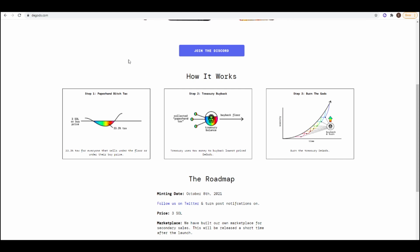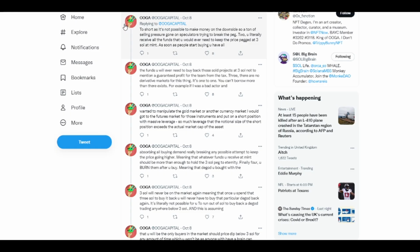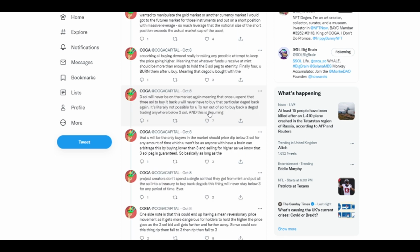But I want to show you guys some tweets that I think are quite interesting. This guy Uga on Twitter made a really good post where he compares what the DeGods team is doing to a central bank currency peg. It's literally not possible for you to run out of sol to buy back a DeGod trading anywhere below 3 sol, and this is assuming that you will be the only buyers in the market should price dip below 3 sol for any amount of time, which you won't be, as anyone with a brain can arbitrage this by buying lower than 3 and selling for higher, as we know that 3 sol peg is guaranteed.